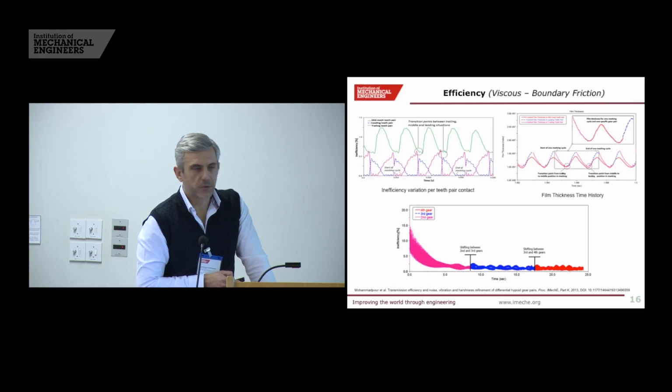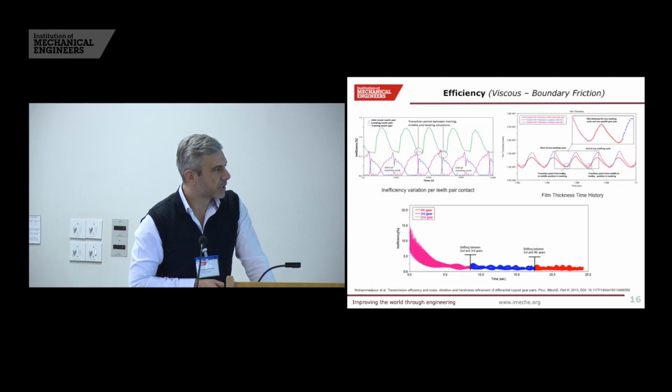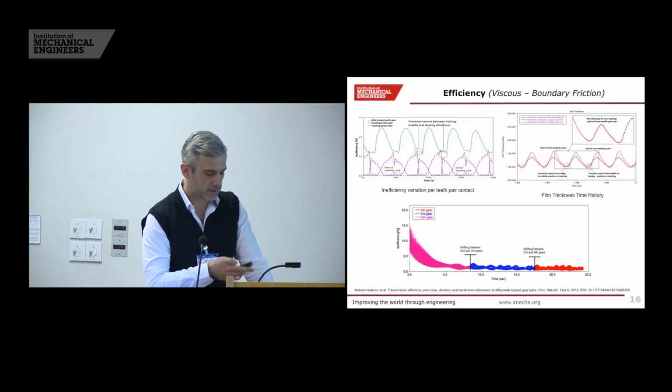So when we put the two together, the information for the size of the film for each one of the pair of teeth that are in simultaneous contact. And here is the film thickness for a pair that is just entering the meshing cycle. Now it becomes the second teeth, and now it's about to leave the meshing cycle. We combine those two types of friction in order to get the inefficiency per tooth pair. So again, we have the inefficiency for the middle one, for the first one, and for the third one. And then we're summing up those to get information about the total inefficiency during meshing for steady state conditions or for transient simulation.